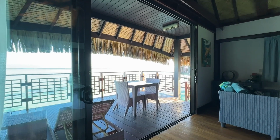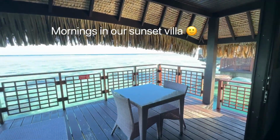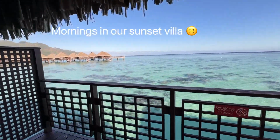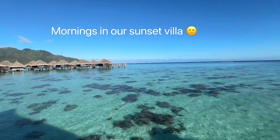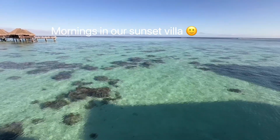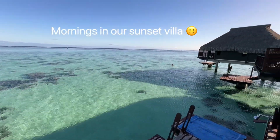And this is the view that you wake up to. So I'm walking now straight from the bed out onto the deck. You can see the sunrise villas over there, remembering this is the sunset villa. Down there the water is so clear and there are so many fish swimming around those little corals. Fabulous way to wake up.